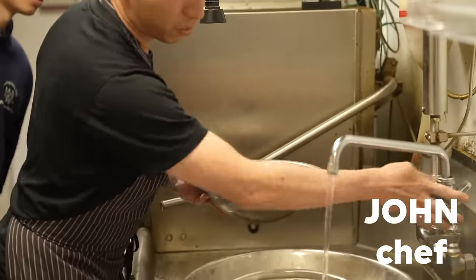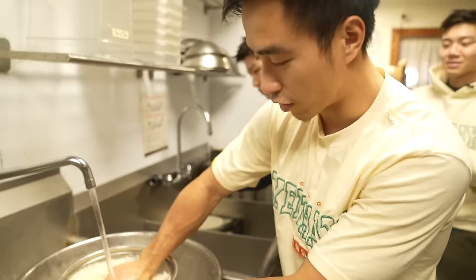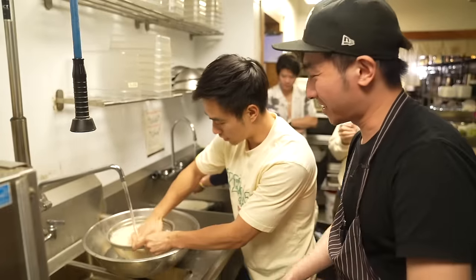Make sure you have cold water. We're gonna wash at least 5 to 6 times. This is how you do it. Just make sure everything gets squeezed, squeezing into each other.